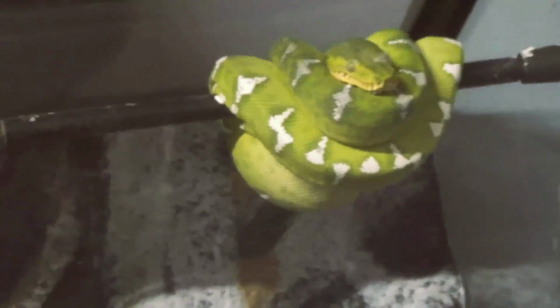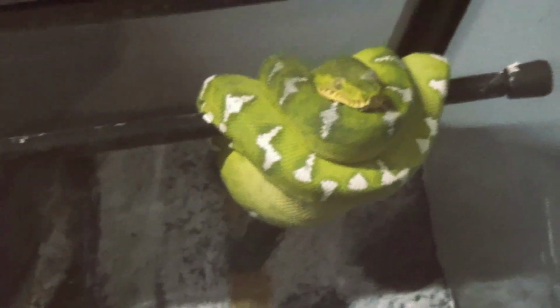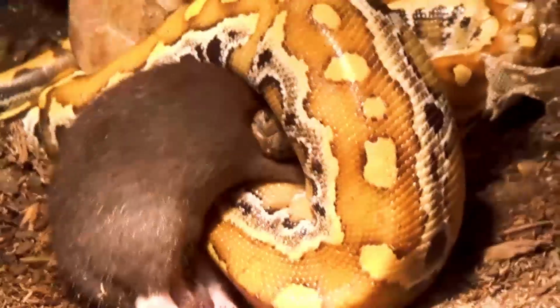Frollo is an emerald tree boa. They're nocturnal, so they eat at night. We don't get a lot of videos of these guys. And then his girlfriend over here in the glare. Unfortunately, we can't see her because of that light glare. But that's Esmeralda. And they're probably gonna eat tonight. Alright, back to the subject at hand.